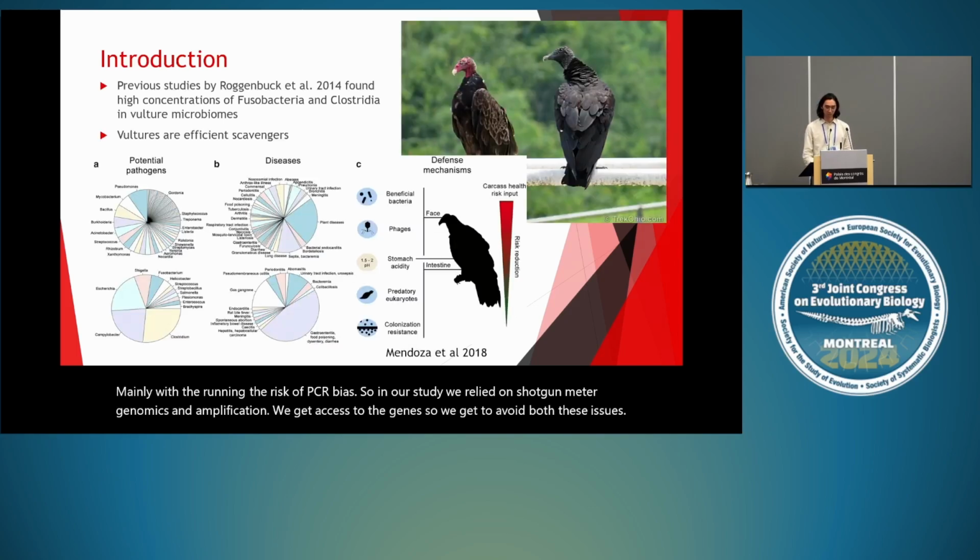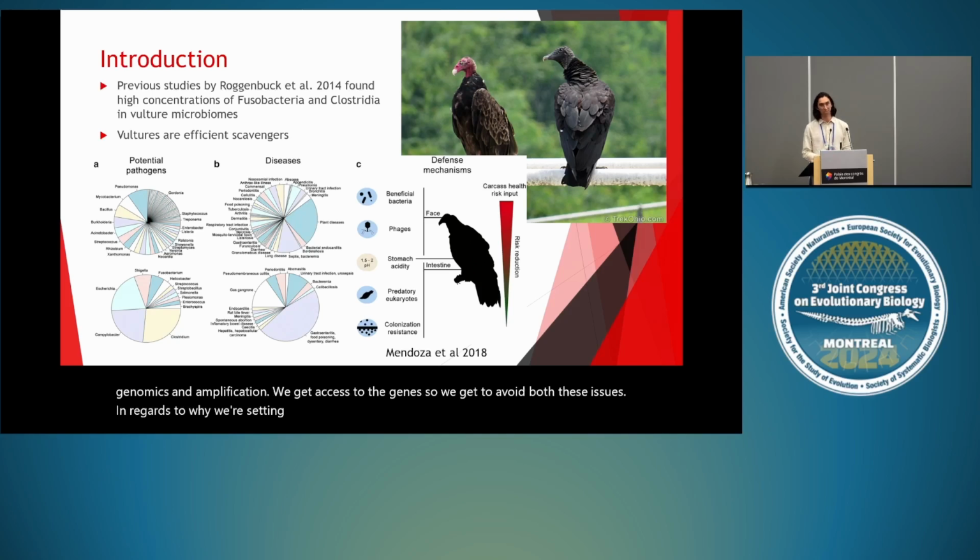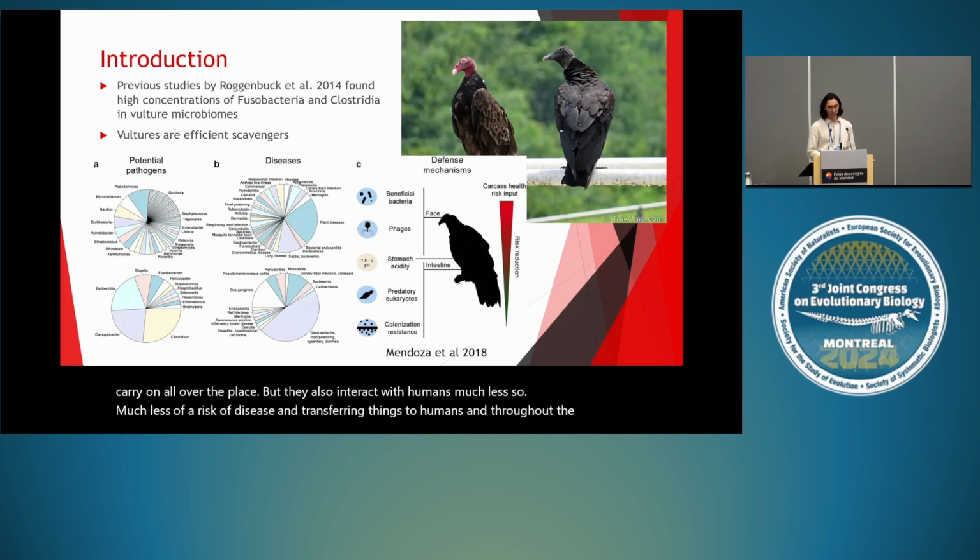In regards to why we're studying vultures, generally, they're very efficient scavengers. There are other scavengers that exist in the world: wild dogs, rats, crows, and ravens. But vultures get the pros of all these other species without really running the risks. They can fly, so they can cover vast distances and find carrion all over the place. But they also interact with humans much less, so there's much less of a risk of disease and transferring things to humans and throughout the environment.